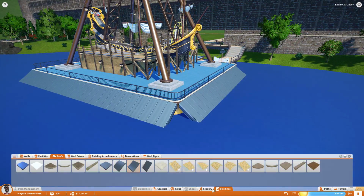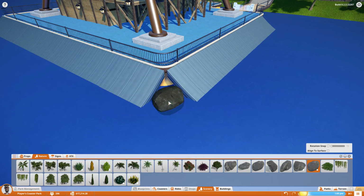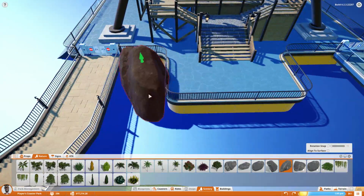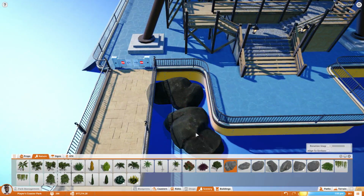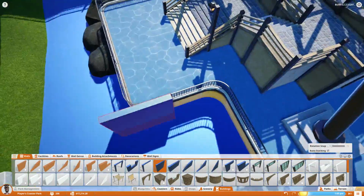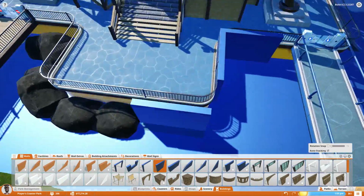But it's important to see things like this, because this is the experimentation process of building, so you're not sure if things are going to work or what's going on. I wanted to cover up those corners. I was trying to figure out a way to do it, maybe some rocks or something. And then I thought, okay, maybe we could just make it seem like it's resting on some rocks sticking up out of the water, like maybe the boats ran aground or something.